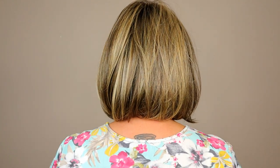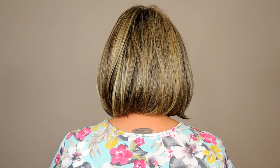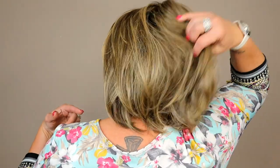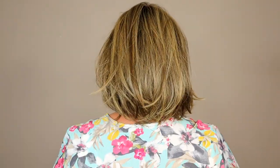First of all, let's look at it from all sides. It is really, really darling. So this wig has a full mono top and a lace front.